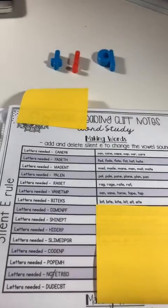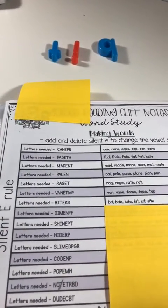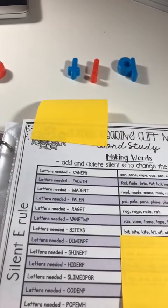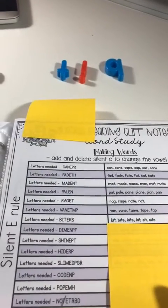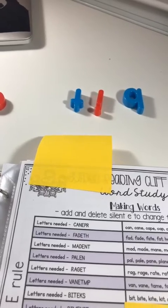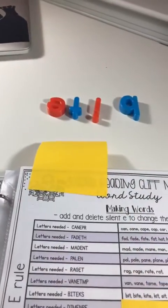And then I say, okay, friends, great job. I check each friend. If a friend is stuck, I might help them sound it out. And then I say, okay, friends, remember we've been practicing that long I or that long E or that short E or whatever it is. I'll say, okay, friends, from bit to bite. Friends, go ahead and show me from bit to bite. And so they'll come over, they'll put in that silent E.